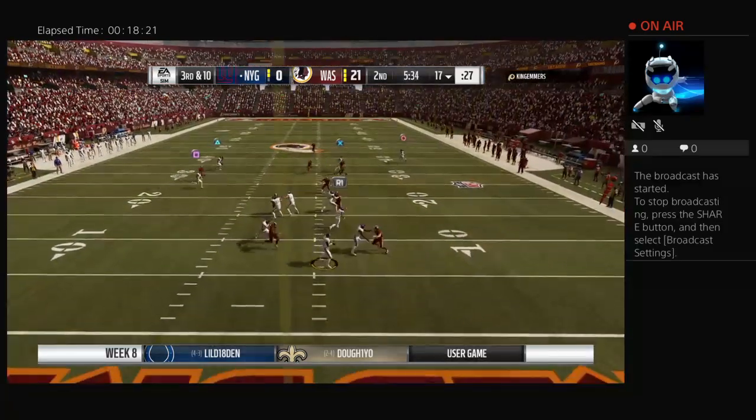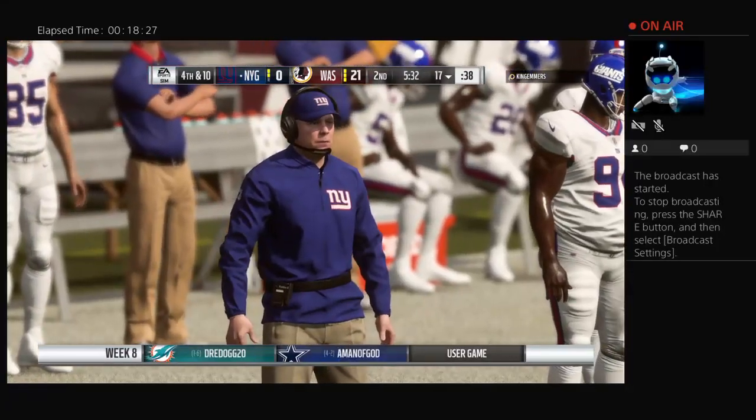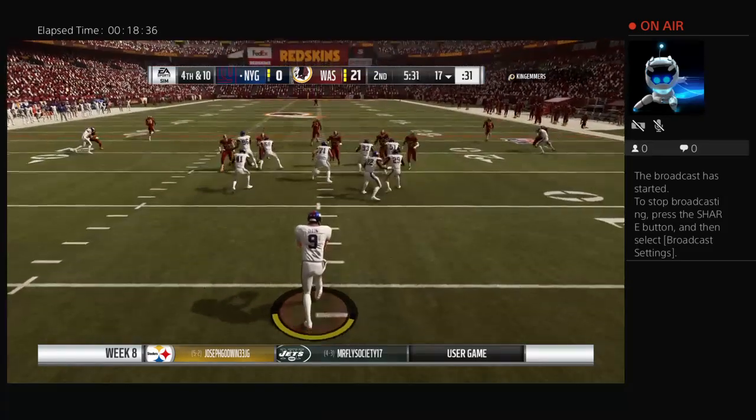On 3rd down, Ryan. A hit as he throws there, incomplete. I tell you, Brandon, this defense is playing with some confidence. Haven't allowed a point yet. Flying to the football. I'm telling you, it's almost 11 to the ball on every snap. Another nice job there to force an incompletion.